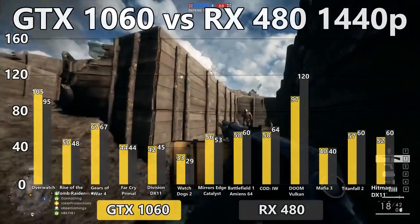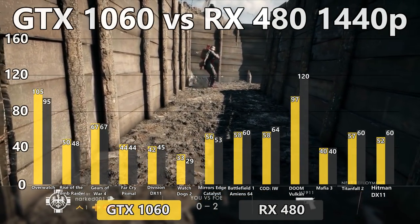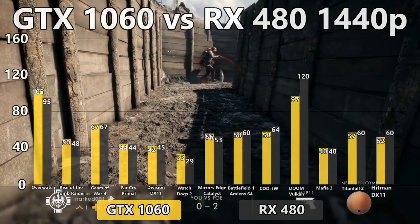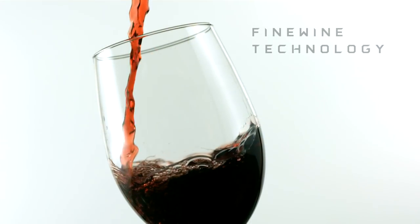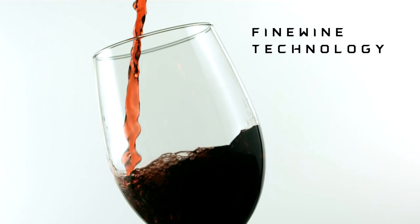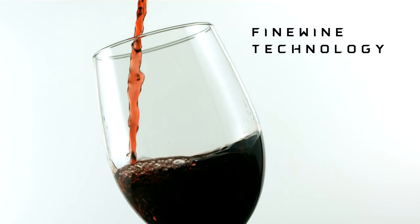testing now in DX11, which is a complete flip-flop from what we saw earlier in the year when we tested. We had seen more promise in the RX 480 in terms of DX12 and Vulkan testing, while the 1060 was pulling ahead in the majority of DX11 games. But now, testing later in 2016, we can see that the gap has closed on some of these titles, and in some situations even seeing AMD pulling just ahead, even in DirectX 11, which goes back again to the fine wine technology. It seems like the GCN architecture is holding up better over time, getting better driver optimization from AMD, who has really stepped up their game in 2016.